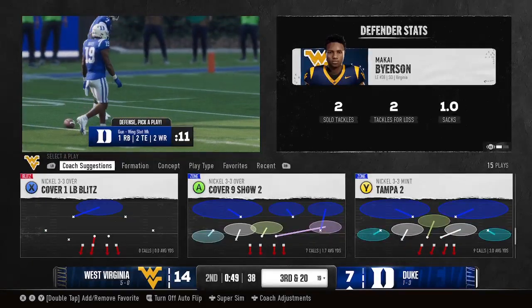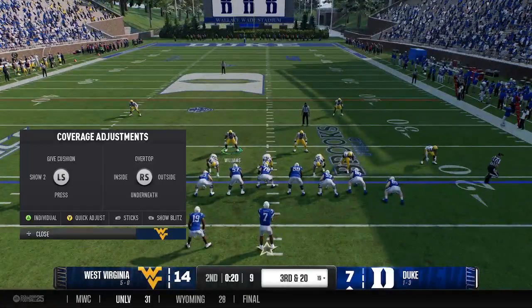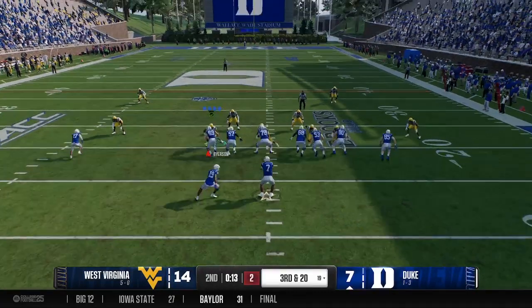And you don't want to see this trend continue. Last week, he was sacked 4 times. The offensive line, this offense as a whole, needs to get in better situations, get rid of the football faster, and not keep getting their quarterback hit.